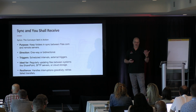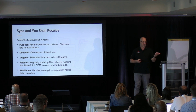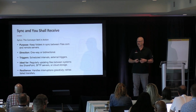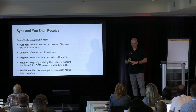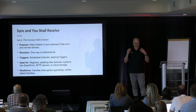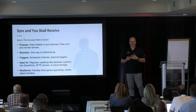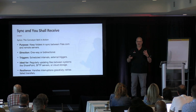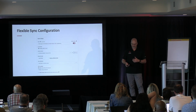They're intelligent. You can include or exclude based on file naming patterns. You can have it clean up after itself, delete the files after they've been moved, even emptying or deleting empty folders after the sync is done. So it's perfect for keeping files.com talking nicely to FTP servers, SharePoint drives, Amazon S3, whatever it is. It's the perfect way to move these files around, again, without having to rely on those creaky scripts.